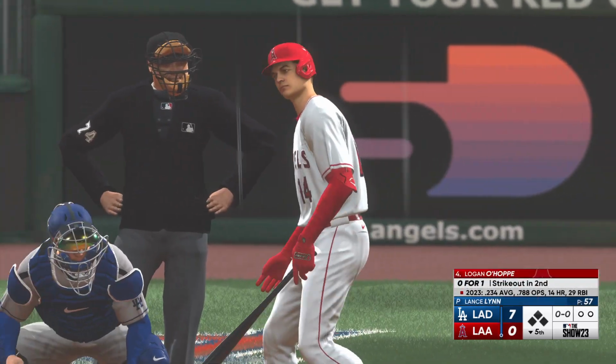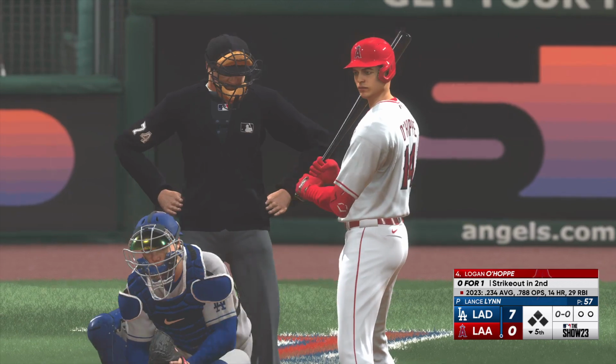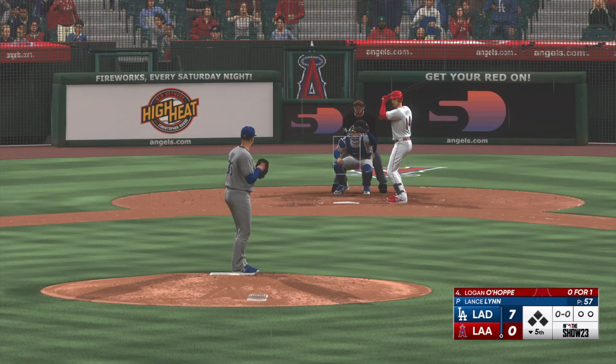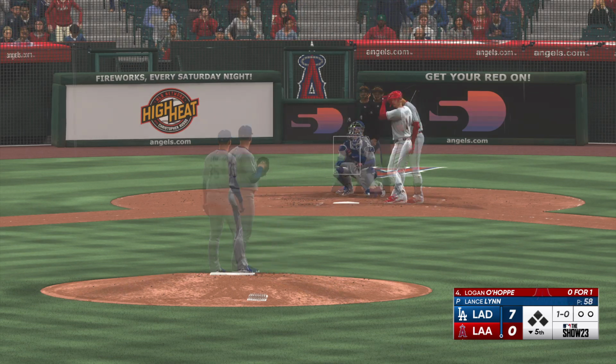We head to the bottom of the fifth. Here's the catcher, Logan O'Hoppe. Well, as a hitter, you don't want to be part of a team that was no hit. I mean, that's embarrassing, man. So this guy right here, he's looking to do anything he can in this leadoff at bat to make it tough. And the first pitch misses for 1-1.